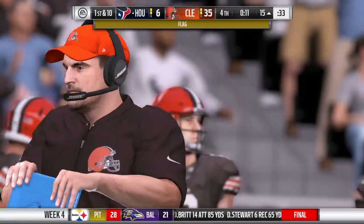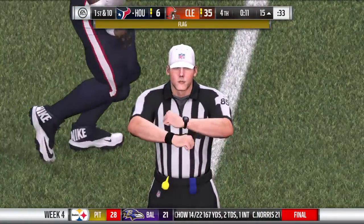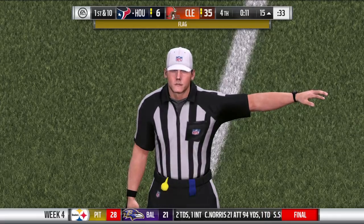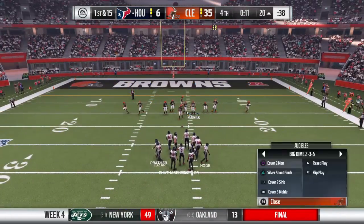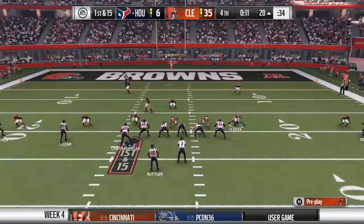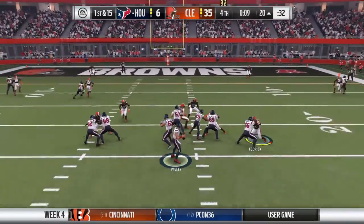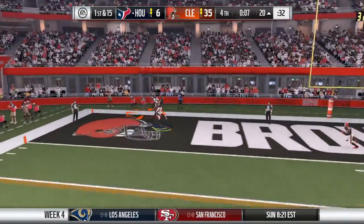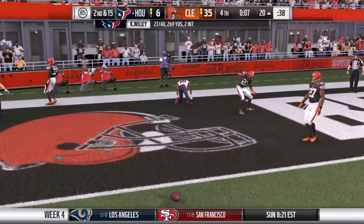And movement here by one of the Texans up front. In comes the flag. False start, offense. All right, here we go. Now a play fake here on 1st down. And that is incomplete. 7 seconds remaining.